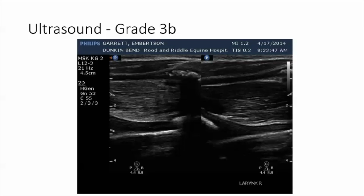So this is a good example. This horse did have some movement of that arytenoid, but we know based on this ultrasound, this horse has progressive paralysis of that. It's helpful.